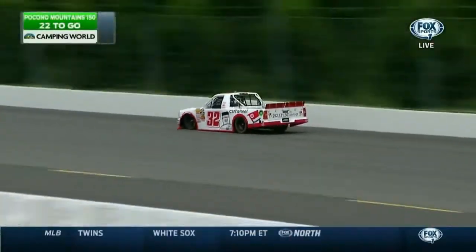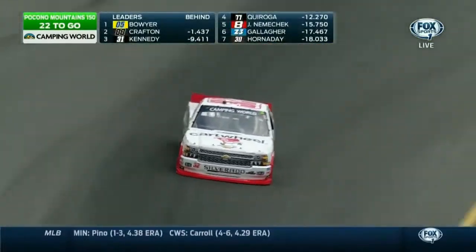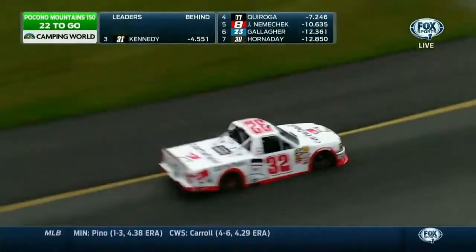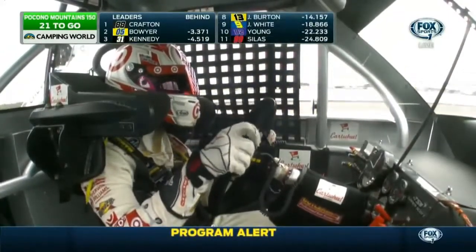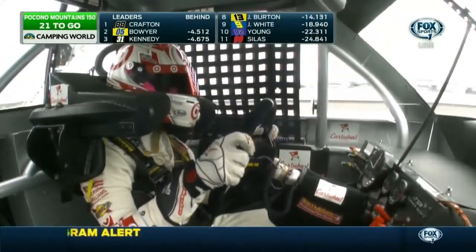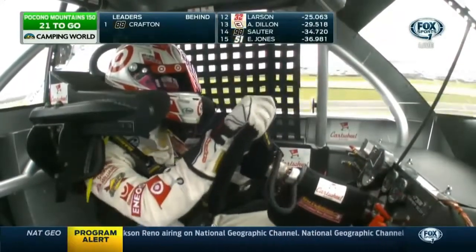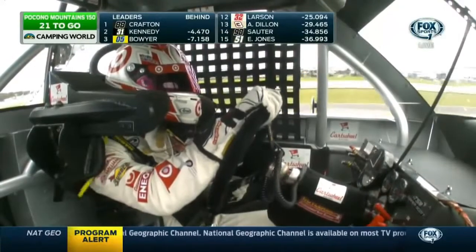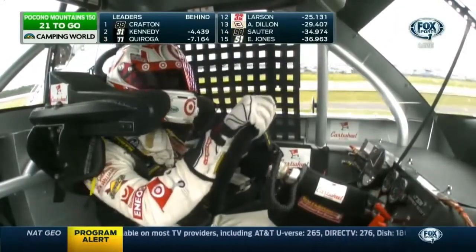Hermie, what are they saying? Well, just like we've been hearing on the radio, he's really trying to decipher exactly what the issue is. There's no oil smell inside of the truck at this point, so they think it may be some type of electrical issue, but he has switched boxes inside the truck to no avail, so we'll see if he brings it down pit road. They're probably going to have to go under the hood and see if there's something they can fix on pit road, but tough break for the 32, Ray.